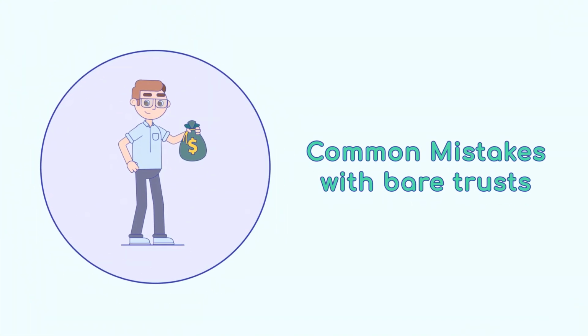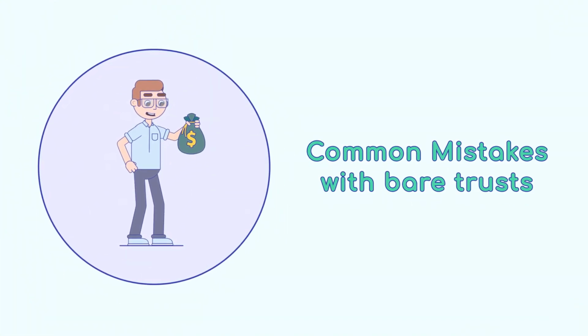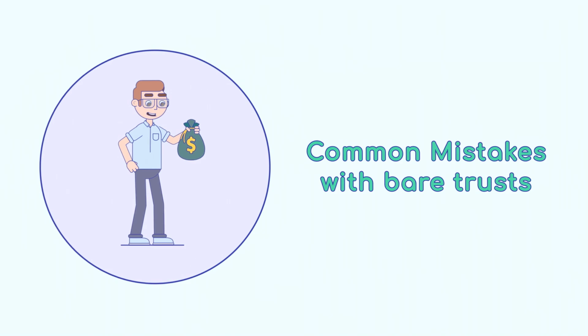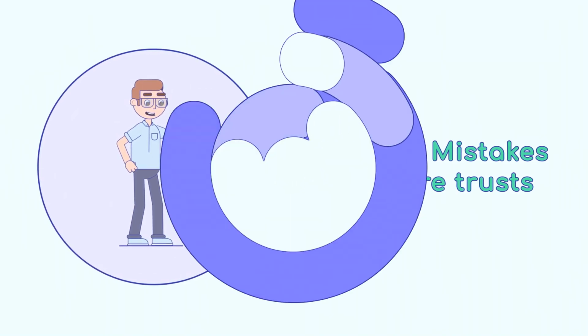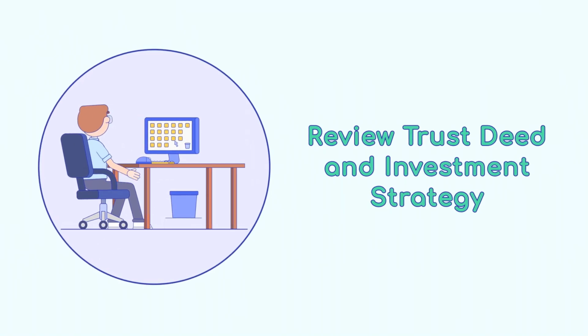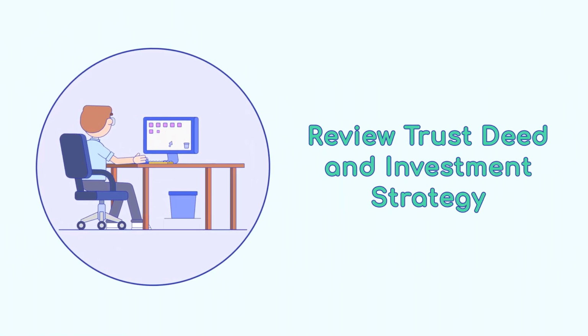SMSFs remain a popular choice for those wanting control over their retirement savings, and borrowing within an SMSF to purchase assets is a common strategy. But there are some common mistakes you need to avoid. First, make sure to review the existing SMSF trust deed and investment strategy.